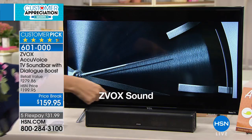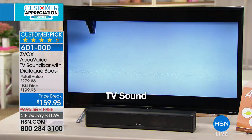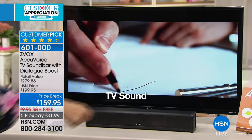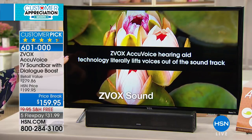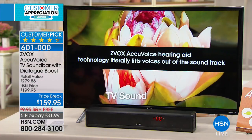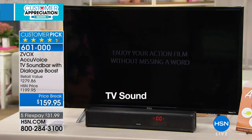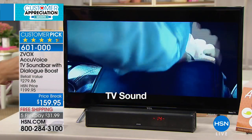Can't hear voices on TV. Without. With Zvox. Zvox AccuVoice hearing aid technology literally lifts voices out of the soundtrack. Enjoy your action film without missing a word. Different. It's so much better, isn't it?